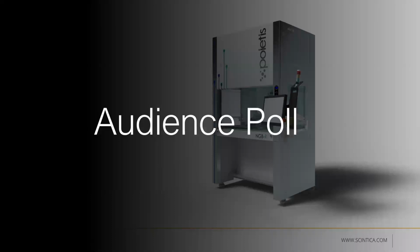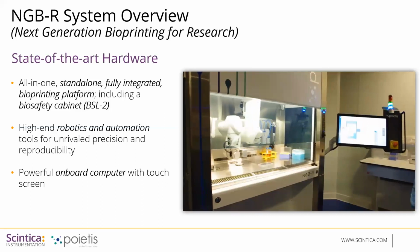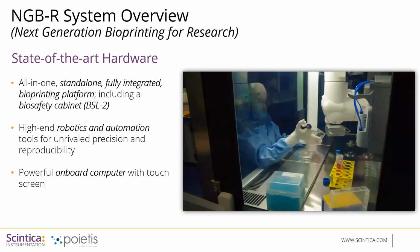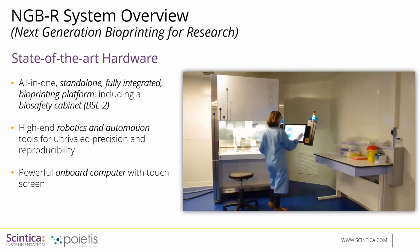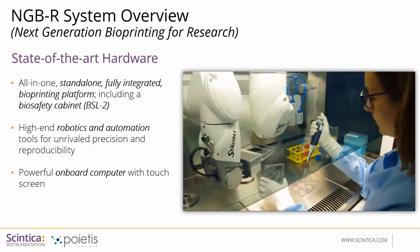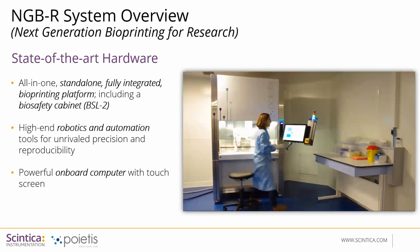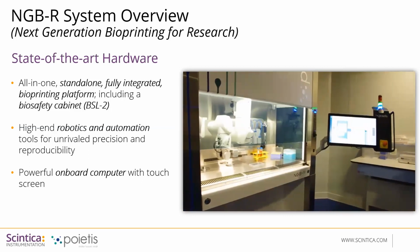So at this point, I'm going to, again, just do a really brief introduction to the system. During the first webinar, we went through a more detailed overview, but I did want to answer a common question: what does NGbr stand for? It stands for Next Generation Bioprinting. And this system is specifically their research-based system, as Poietis is currently working on developing a clinical platform as well. So that's where the R comes from.